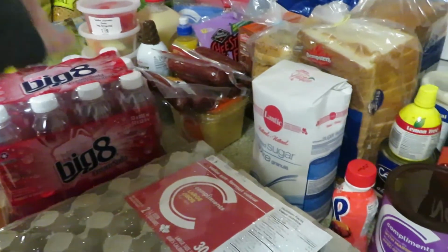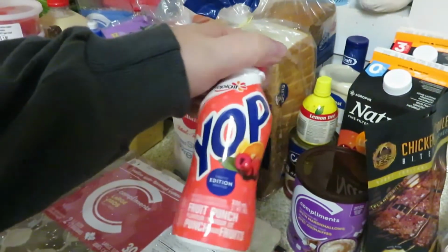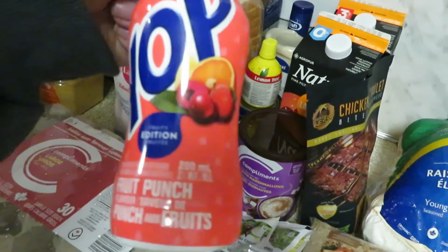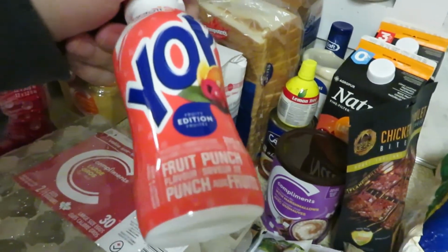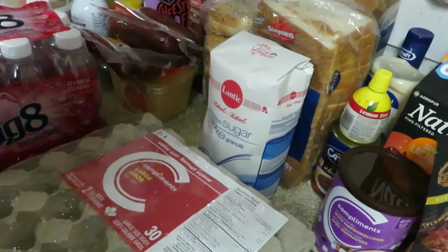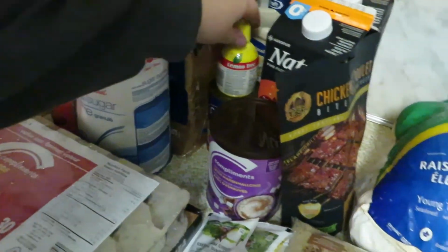My daughter wanted the Sunny D, but my son wanted to try this. It is a fruity edition fruit punch yogurt drink. So I don't know how he's going to like that, fruit punch flavored yogurt, but he wanted to try it.